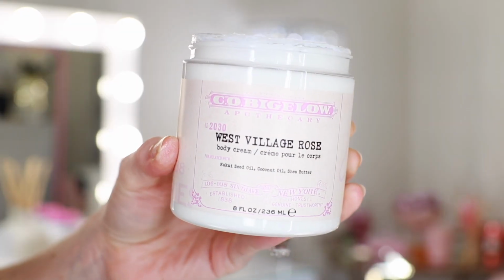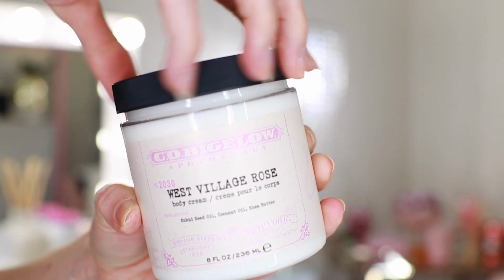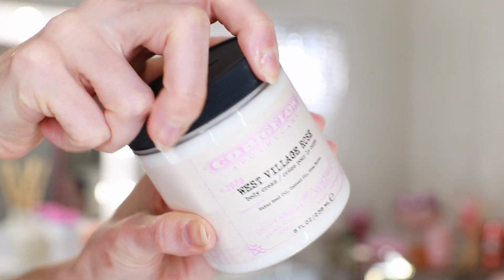I have a couple other fragrance related things that I figured I would throw in because I've really been enjoying them the past month. This was sent to me complimentary as part of a little rose set. This body cream is so good and it smells so nice. It is the best rose smell. It has coconut oil, shea butter, kukui seed oil. It's so nice. And it just feels so relaxing in the evenings.